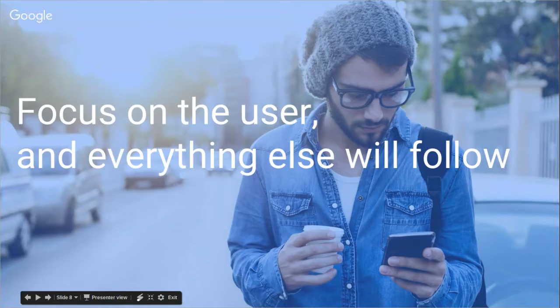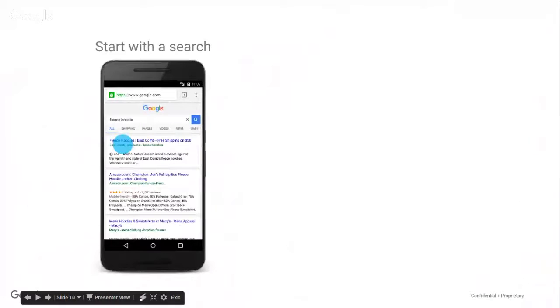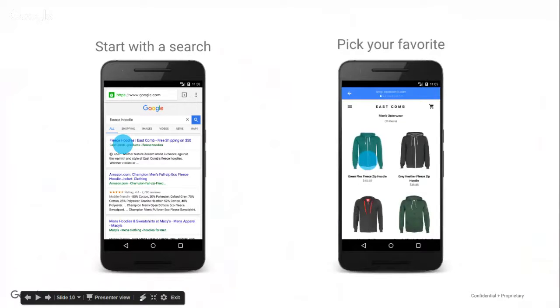So let's start. Let's meet Brett. He's a 30-something-year-old professional working in Sydney. And Brett wants to buy a hoodie. As he leaves work one day, he goes to Google and starts with a search for a fleece hoodie. In the search results, Brett clicks on the first organic link and Eastcombe's category page loads amazingly quick, as if it was somehow already on his device, with a bunch of different options.